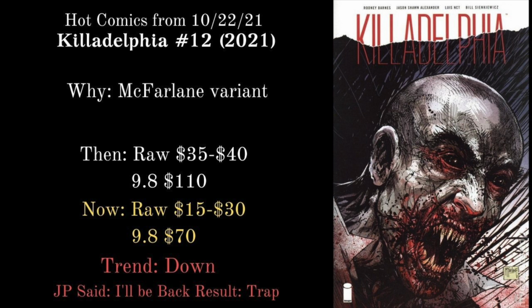Now, a 9.8 was going for $110. Now it's a $15, $30 book, like I talked about last week. The most recent 9.8 sale is still just $70. We talked about that last week, even though a recent 9.6 went for more at $90. So this one has definitely turned into a bit of a trap compared to what it was back then, when people were definitely chasing this McFarlane variant.